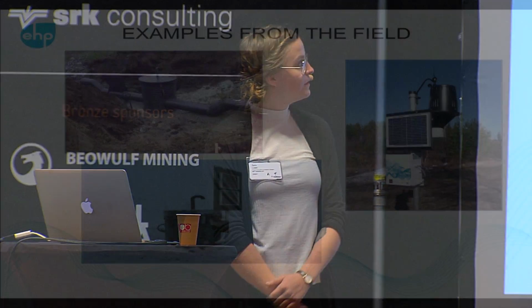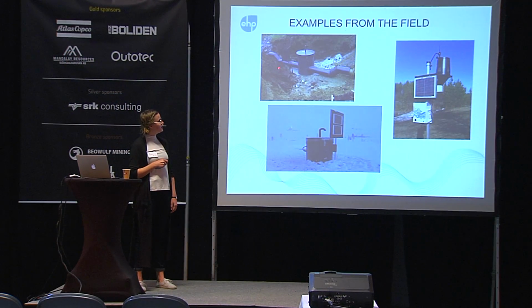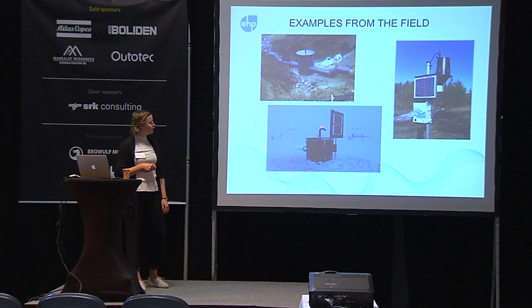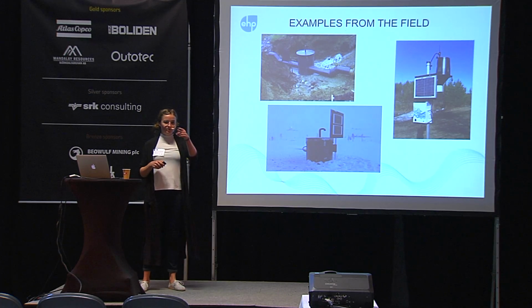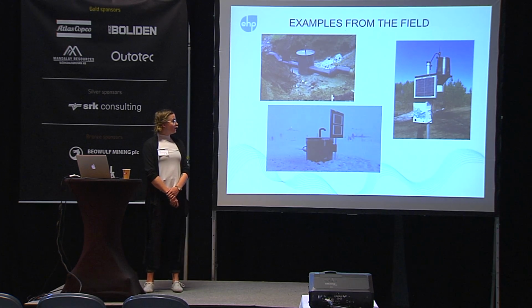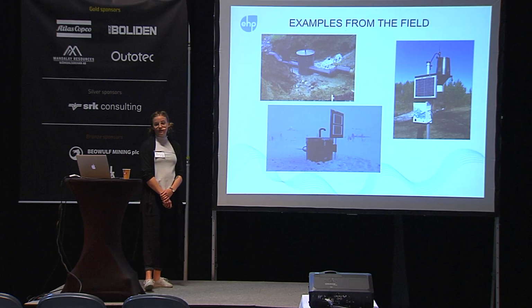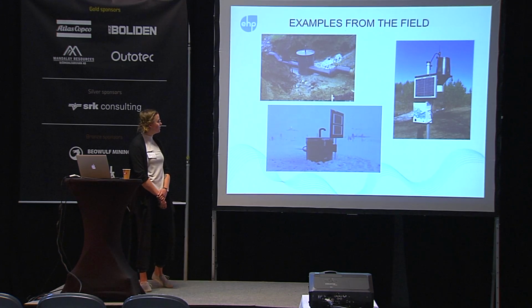Just to say a few words then also about what is online monitoring. This is a few different solutions. You have a monitoring well. This is during the installation. This is also a monitoring well and a weather station. Out in the exhibition hall, we have a monitoring buoy. They are working by using sensors in the water, so you can measure in surface water, in groundwater, then in soil, and of course the weather as well.